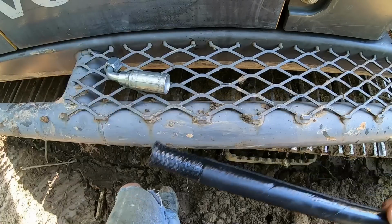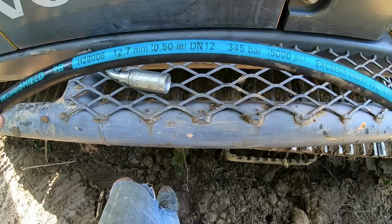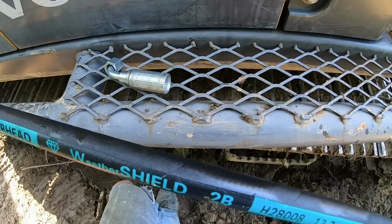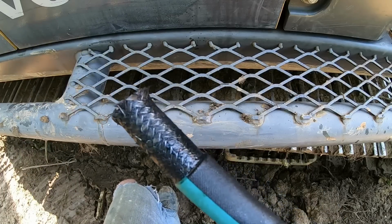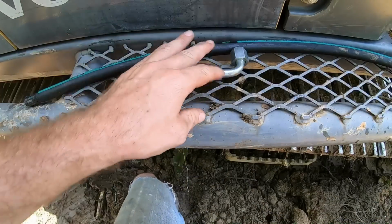I don't know. What the heck, man? What's this thing rated at? 5,000 PSI line. That's odd. I do believe this was our weak point. All right. Well, all I can do is get a new one and fix it.